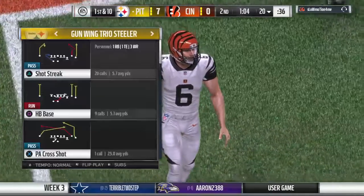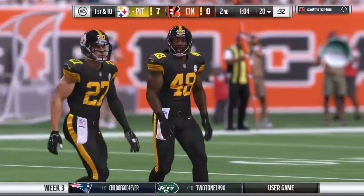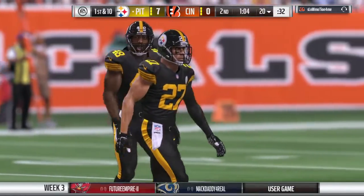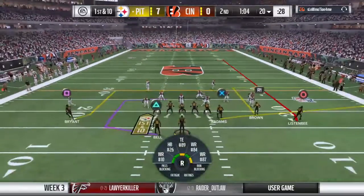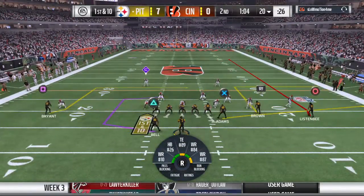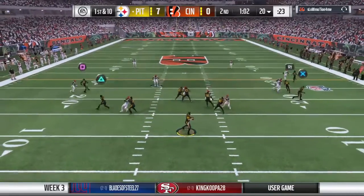Out comes the Steeler offense now, ready to see what they can do here. Looked like they had something going last drive. Then the interception happened. Will they recover? The memory they need to keep with them is that they did have something going. They were moving the ball on offense, had a nice sequence going. Don't worry about the other part.